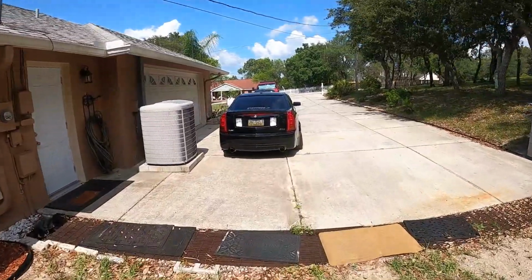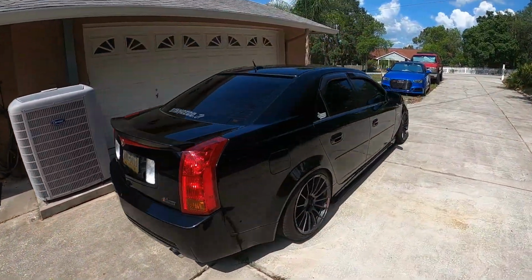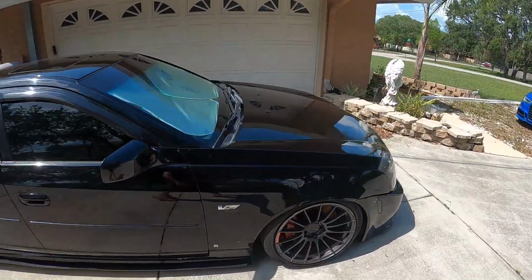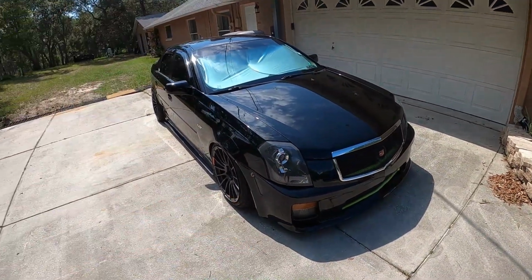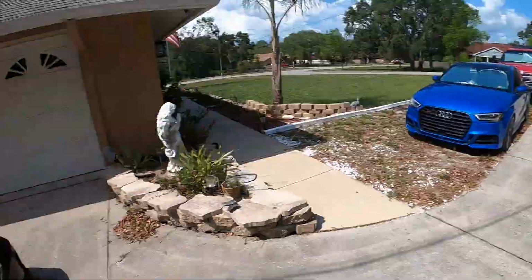So moving up to the driveway, we got the V. I lowered it back down. It looks good. Took it for a couple rides. The alignment isn't 100%, but it's pretty good. It's good enough for now until I do some things to it, and then we'll bring it to the alignment shop. Got the Audi here, got the Suburban back there.